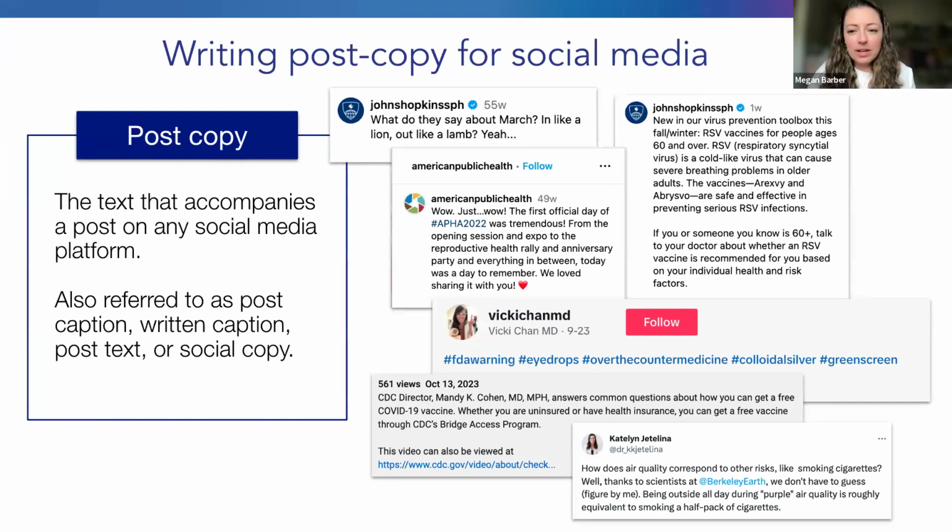All right, so when we are writing post copy or social copy for social media, remember that all of the examples we've looked at so far today all had what we call post copy. That's the text that accompanies a post on social media. And you've heard me call it a few different things: post caption, written caption, post text, or social copy all mean the same thing. And you can see all of these are the post copy examples from all of the visual examples that were earlier in our presentation.